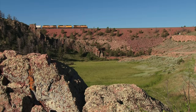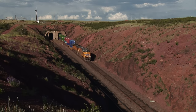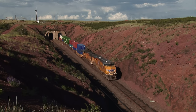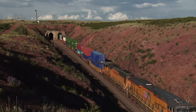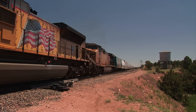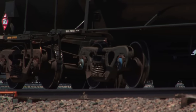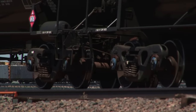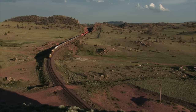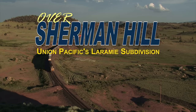Watch trains cross through deep cuts and fills, and pass through legendary Hermosa Tunnel. Witness monster manifests over 2 miles long tackling the grade. This is big time railroading in the Cowboy State as trains travel over Sherman Hill on Union Pacific's Laramie Subdivision.